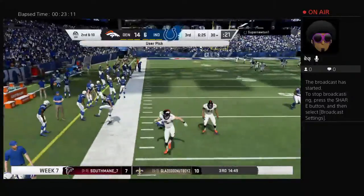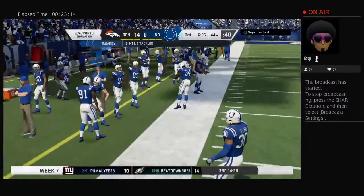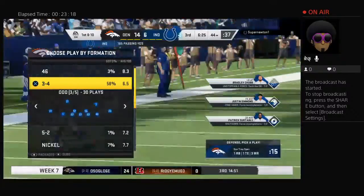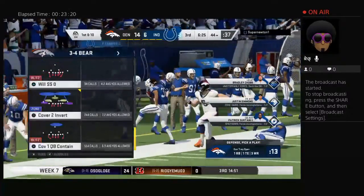Oh, a ball batted in the air, and now it's intercepted. Picked off by Ronald Darby. Just a little bit of a rough stretch. 6 interceptions now in these last 2 weeks combined.